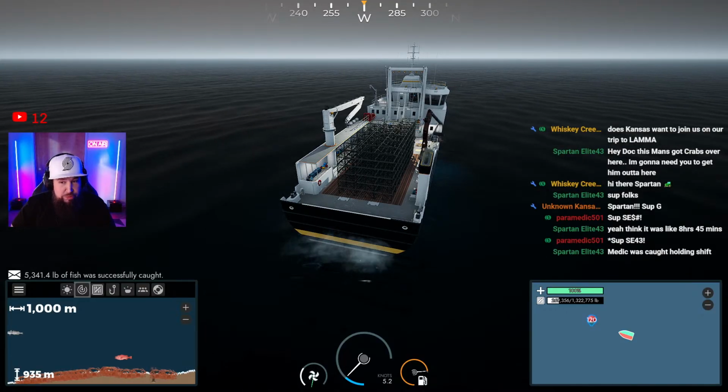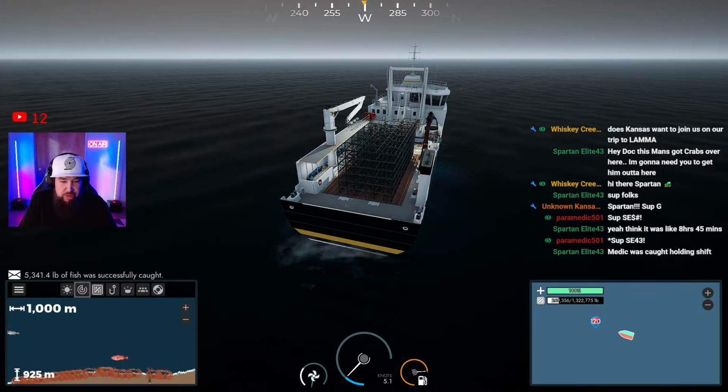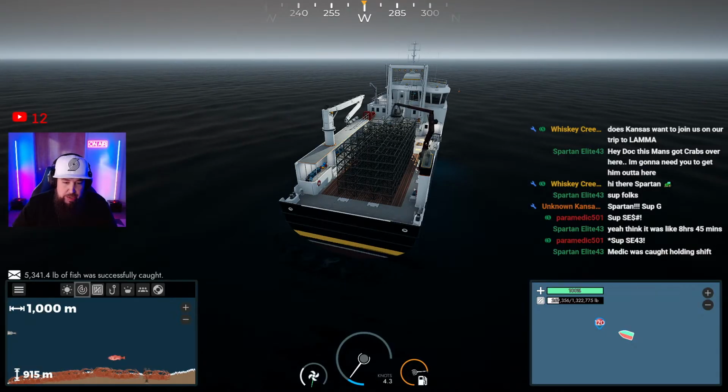That one right there was 5,300 pounds. That was a pretty good pot. Really, these last couple here are really gonna kind of determine this far end. You see on the sonar, our numbers are kind of dying off.